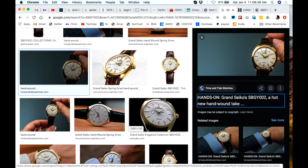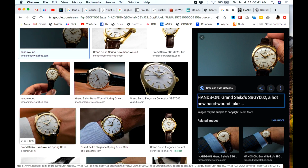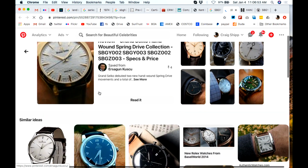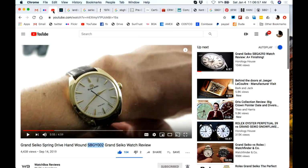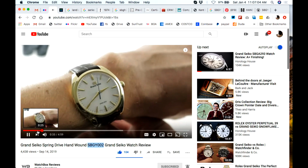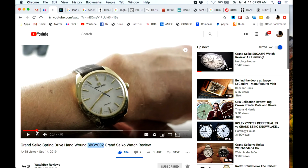So let me see if I can pull up another nice photo of it here. See what this one looks like here. See, I'm going to this Pinterest collection here, if you will. That's not working. Well, anyway, I've also shown this video by Tim. Honoring a technology 20 years old. The proportion. So this 20th anniversary watch is graceful in yellow gold at 38.5 millimeters. Grand Seiko Elegance.